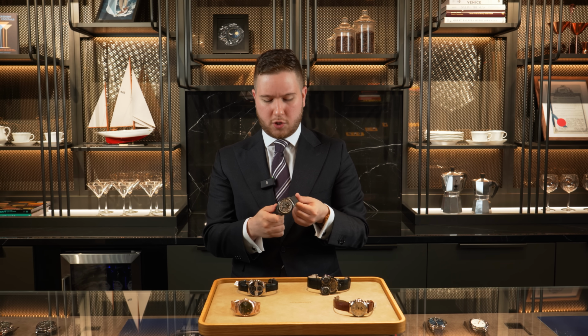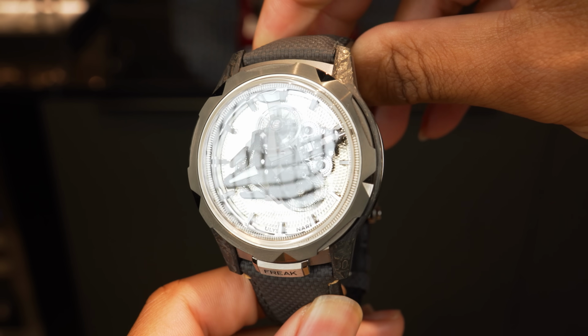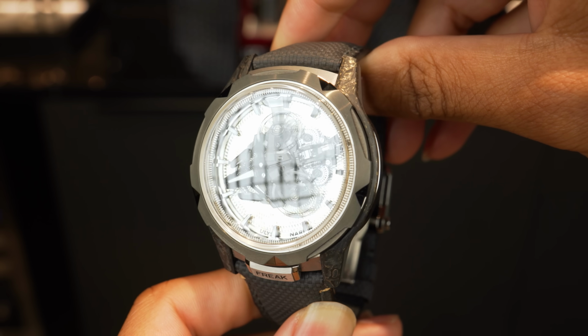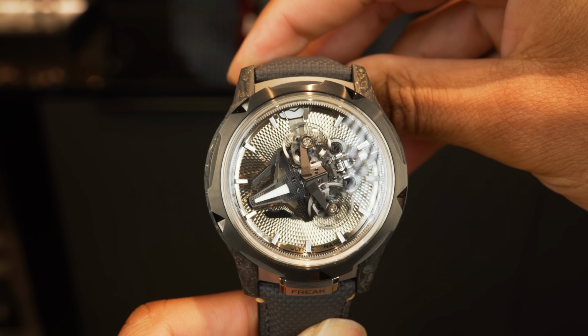This is the latest version. I believe this was released in 2024, so last year. It's the Freak S Nomad. It's a limited edition with this stunning guilloche base plate, a carbon and titanium case that is just beautifully executed. And this is actually the most complicated Freak ever made.